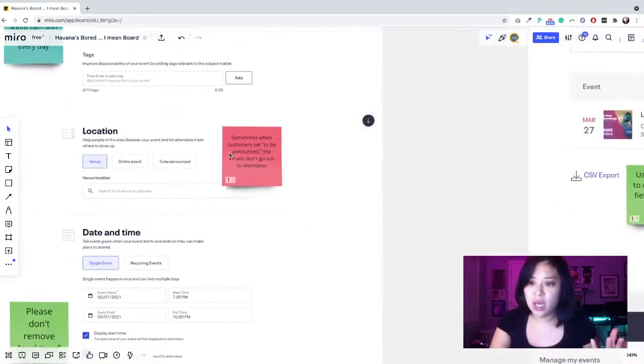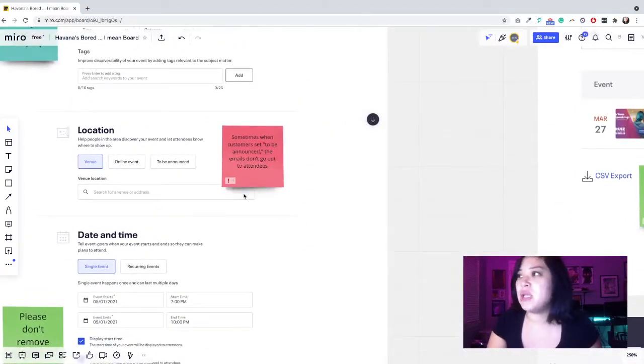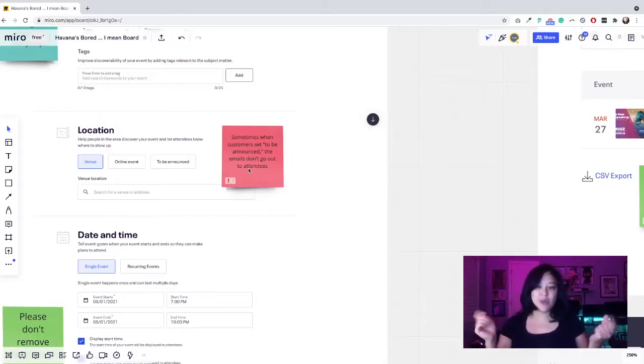Hey Shruti, I noticed that you said that sometimes when these customers set the location to be announced, the emails don't go out to the attendees. Can you tell me a little bit about that? So what's the point of this open discussion?